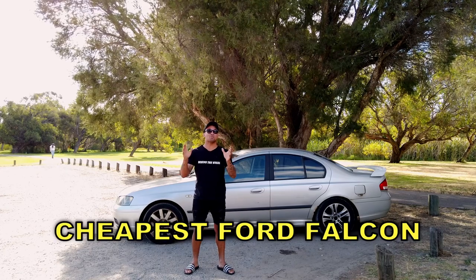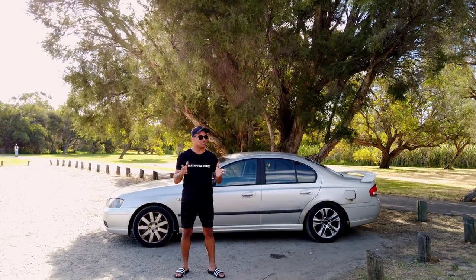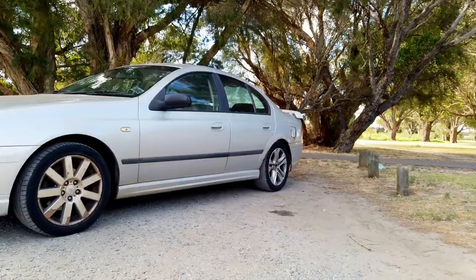I just bought the cheapest Ford Falcon in Perth, and now that it's here, I'm questioning if it was really worth the amount that I paid for it. Yeah. Just get it.